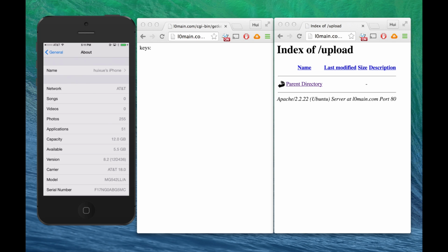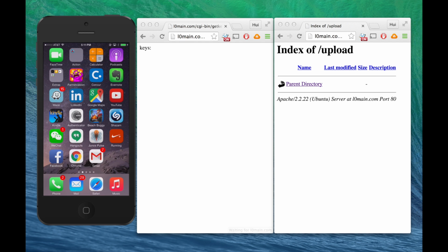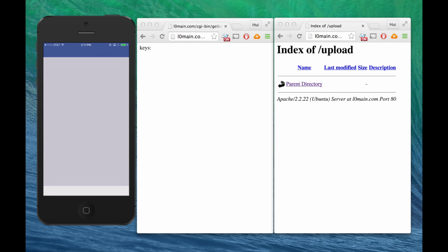In this video, we will demonstrate another iOS mask attack. You can see this phone is running a beta version of iOS 8.2 and is not jailbroken. On this phone, we also have Facebook and Gmail installed from the official App Store.